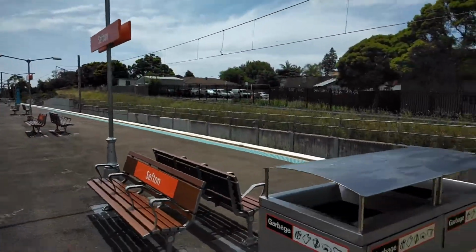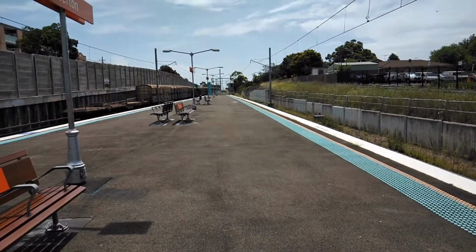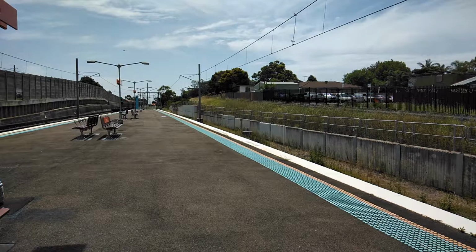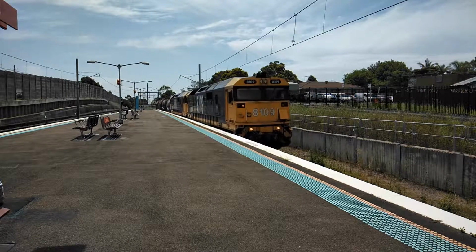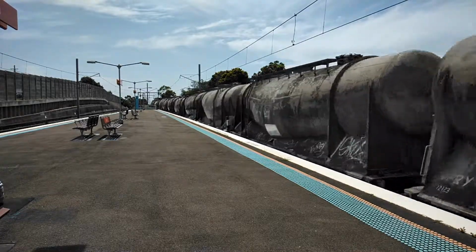Hey, and we got another freight train about to pass through platform 1. And it's not MZs as I was expecting, rather something else. Let's see what this is. 81 classes. 8109 leading locomotive. Cement.